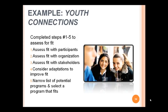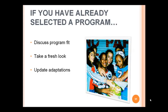That, in brief, is an example of how a community-based organization completed steps 1 to 5 to assess programs for fit. Of course, we have shortened the process in the summary, but we hope it illustrates the steps for you. Next slide, please.